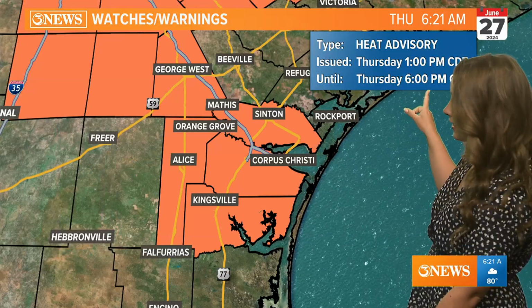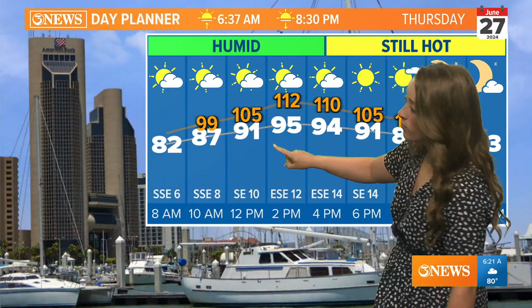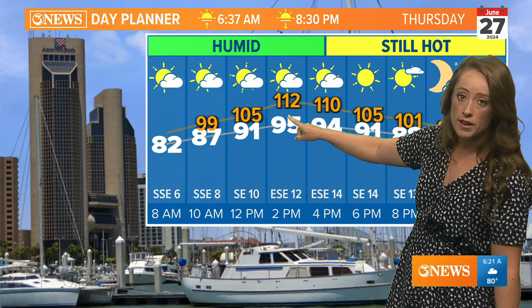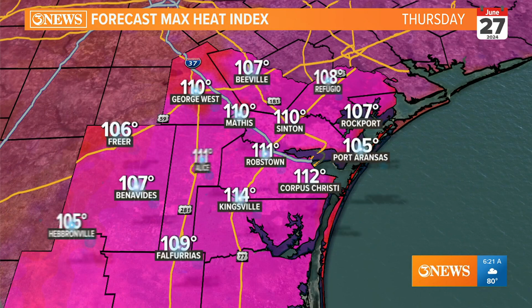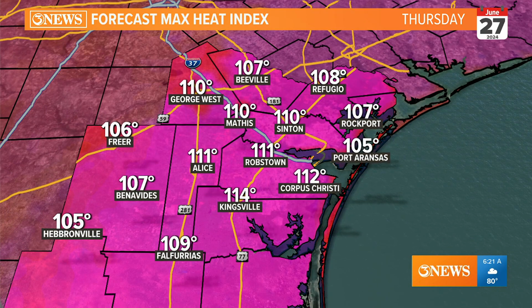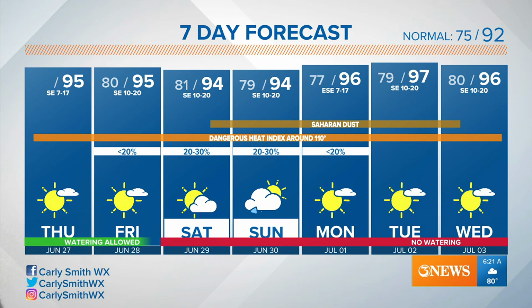Starting with today, we've got the heat advisory from 1 to 6 p.m. In your day planner, notice what happens at 1 o'clock or 2 o'clock especially. We hit our peak heat index value around 112, then we slowly cool down into the evening, but it will be slow. At 8 p.m. still feeling like it's around 101, and those heat index values definitely at their highest, especially across Nueces, San Patricio, Kleberg, Jim Wells County, and Live Oak County.